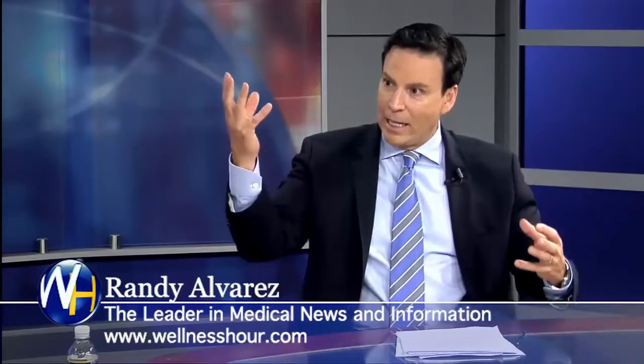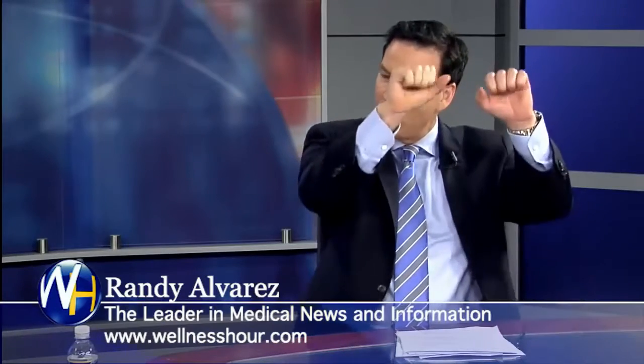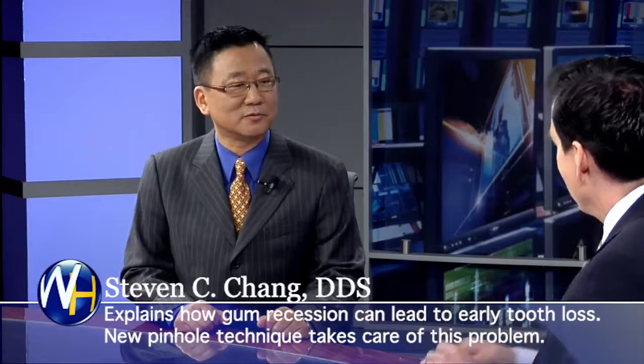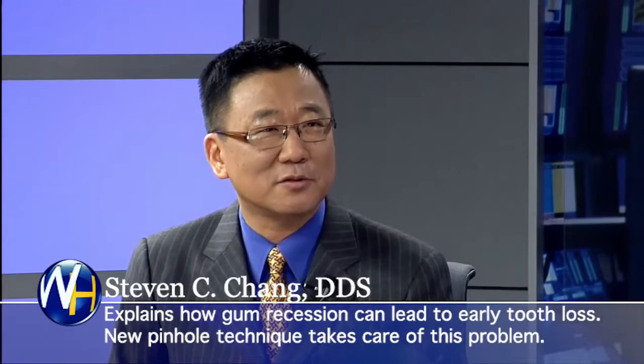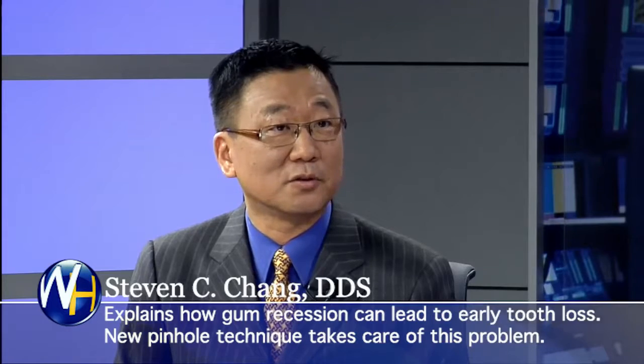Yes. I guess there's 2 ways to handle it. One is a surgical technique where you take tissue from the roof of the mouth and put it in to fill in the gap. Or you could just pull the gum down with this new pinhole technique. Is that how it is? Yes, it is. Still, a lot of patients are referred to periodontists for gum recession. Most of the options given to patients is the traditional connective tissue graft, which is taking a piece of gum from the top of the mouth and putting it where the recession is. But patients will not like it because it's painful, and it also takes a long time to heal.